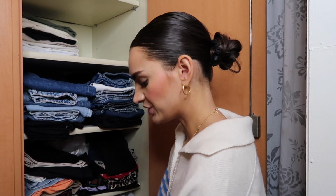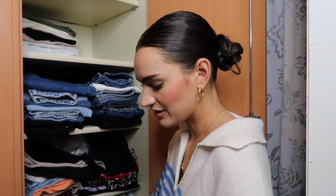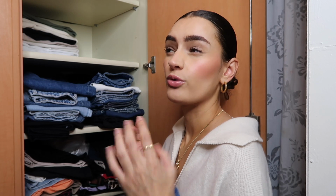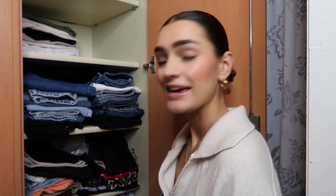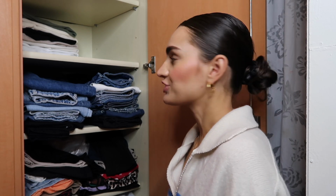And as I said, some cashmere tops as well, which I'm going to do the same thing, just pop them on top, as these aren't necessarily items that I'm going to reach for right now because the weather isn't quite cold enough for cashmere and roll necks, but it will be soon. So keeping these easy and ready to reach.